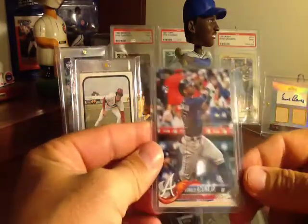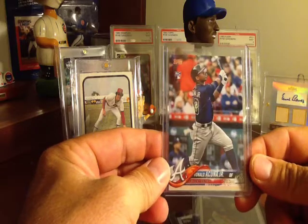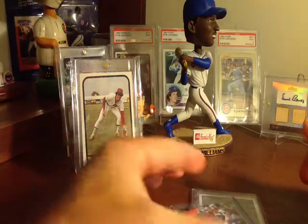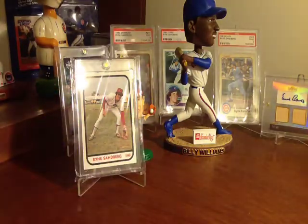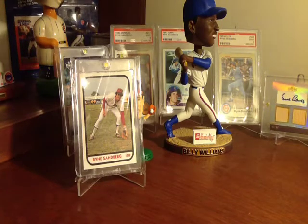And then picked up a Ronald Acuna. Just the regular Topps. It's not the bat down or anything like that, but just being able to pick that up for $3.33, you can't beat it. So there it is. There's my pickups.